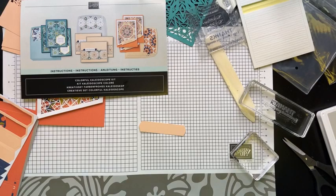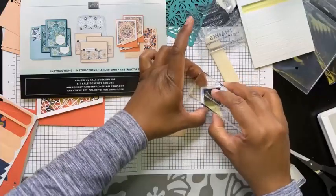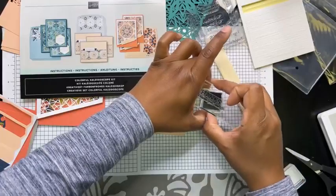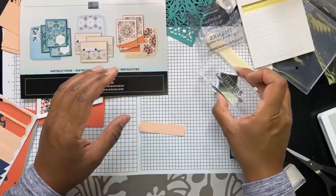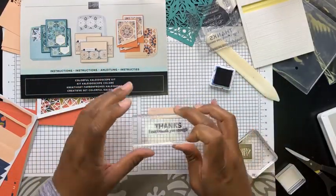Where is my Night of Navy? Hold on. I must have used it somewhere. Okay, so I do have a little ink spot that we'll use in Night of Navy. So this is another reason why these ink spots come in handy. And you can re-ink the ink spots too with our re-inkers.